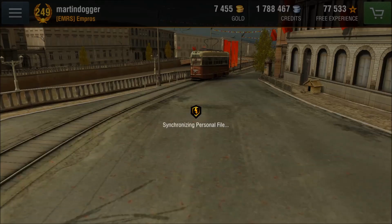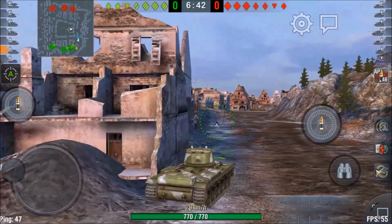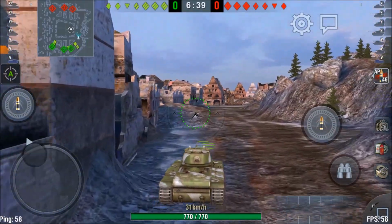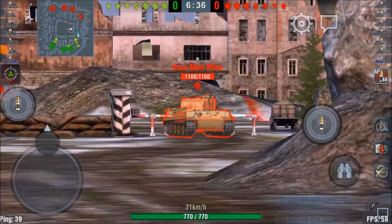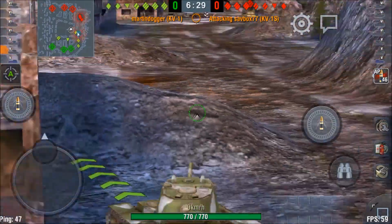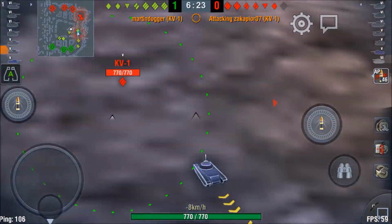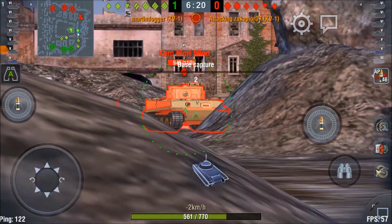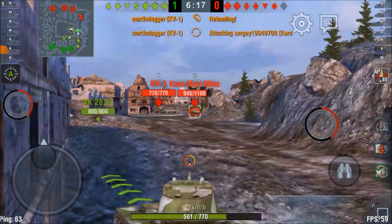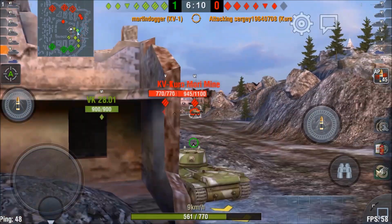I'm gonna show you the damage report here, the special, just 1k damage. And that goes to show that the KV-1 is a tank in which you can do fairly easily a good game. Second one is up on Himmelsdorf. I'm trying to angle the tank. That's what you want to be doing in a KV-1.